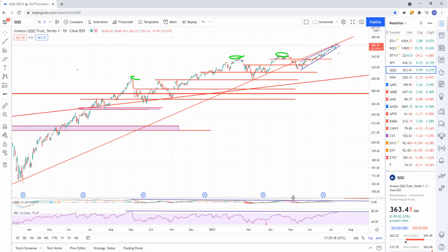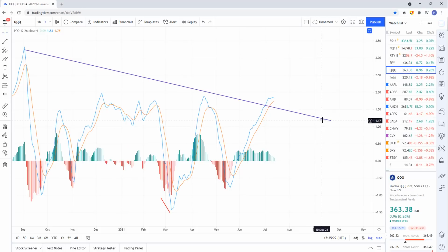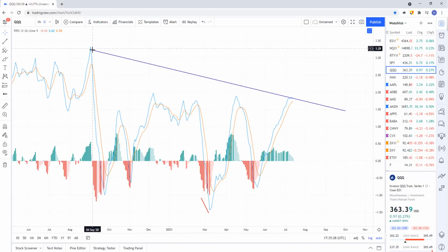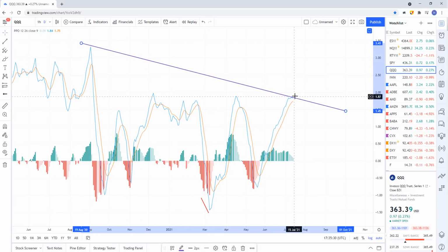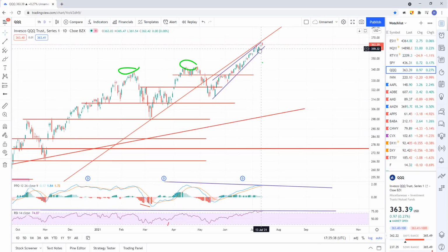So on the RSI, if I zoom in, you can see we're just continuing to trend down on the RSI, and the PPO. There's your PPO. We're just lower momentum on the PPO. This right here is a lower high than the former highs, but mainly that one right there, and that's made on higher prices. So we have negative divergences on both the RSI and the PPO telling me we're going to break to the downside, but until we break, I'm not interested in the trade. So that's all on the Qs.